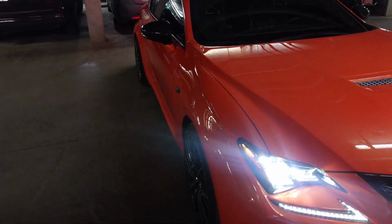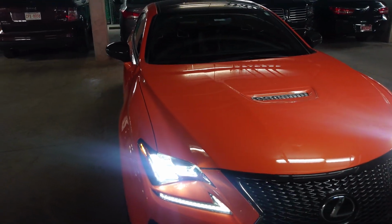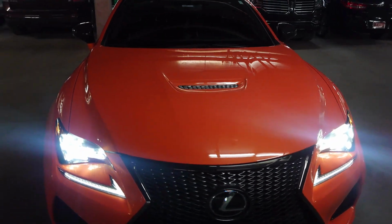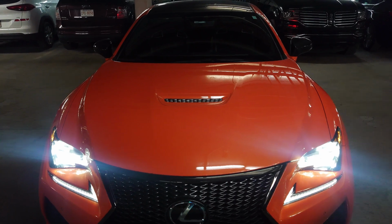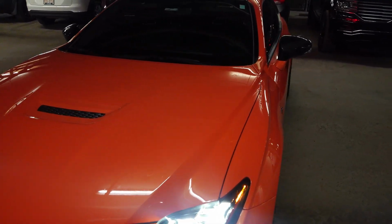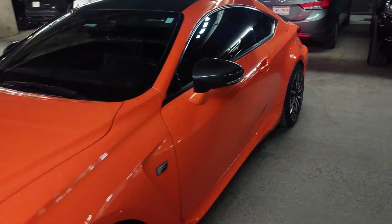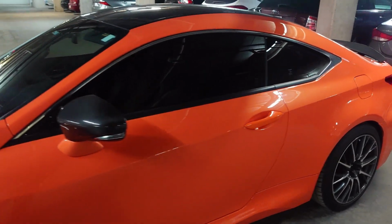So the RCF, and then we'll talk about the RCF GT3 as well, the racing car, they were all developed at the same time. And I've read that there was a time when they were putting the three chassis side by side with each other in order to share some of the components and to take some of the development, because the RCF GT3 was going to be an homologation.